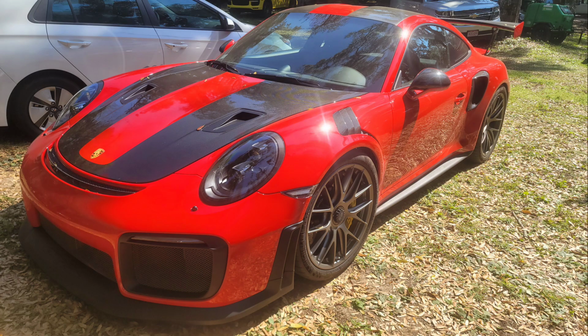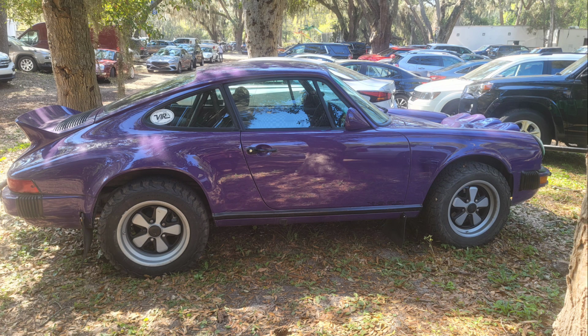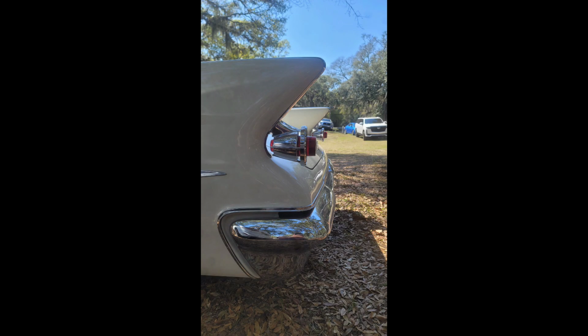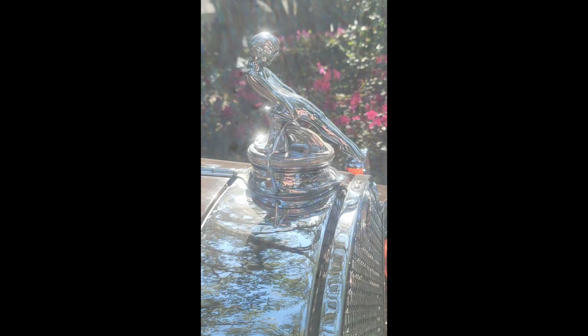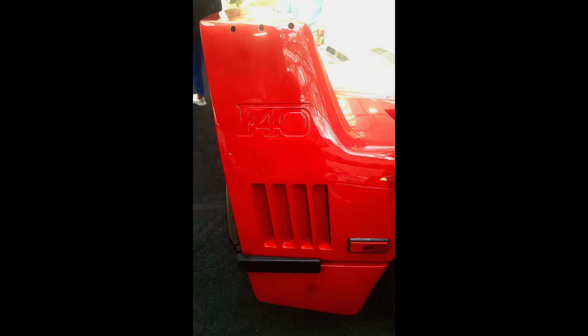Carrera GT, GT3 RS, or it could have been a GT2. Here's an off-road Porsche, super cool. An Imperial Finmobile, super killer rear tail lights. Like those things just stood there out alone by themselves. Just another shot of the lot. That's a Cayman GTS. Here's a, what was that? A Rolls? Oh man, I'm trying to remember what that was. Drawing a blank. Super cool car though. It was out in the parking lot.